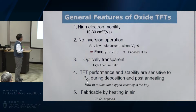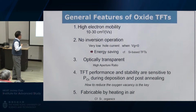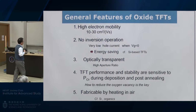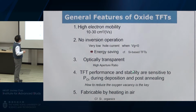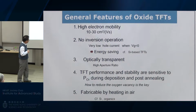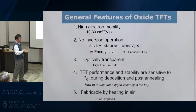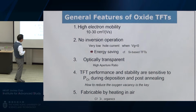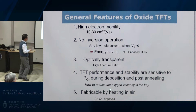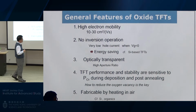The oxide TFT performance and stability are pretty sensitive to the post-annealing and its oxygen partial pressure. And that's one of the material characteristics of oxide. Oxide is the only semiconductor material which can be heated in air. Oxide can be heated even in air. This is totally different from silicon or organics. This is the reason that so many people are working on solution-process oxide TFTs.